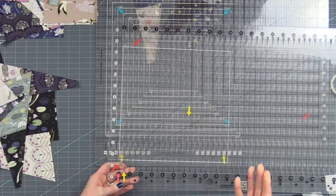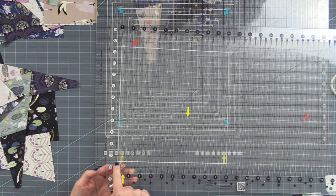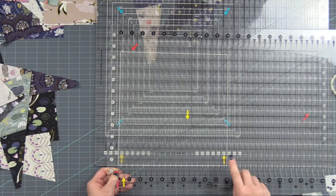So I would just put stickers, use that 2-inch line here as your zero, or you can also use that white here, but it's a little bit easier with a 2, because then all you do is put a mark on the 11.5, and then you go to your 9.5 on each side, and then you can use that to square up.